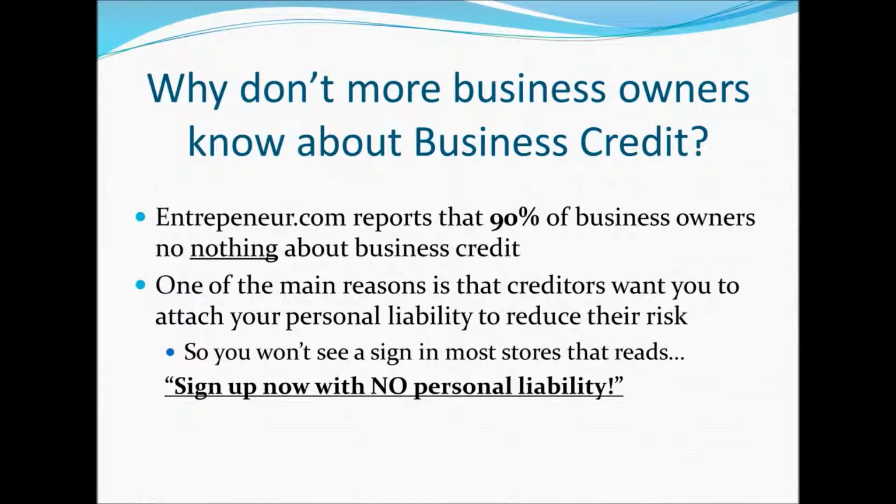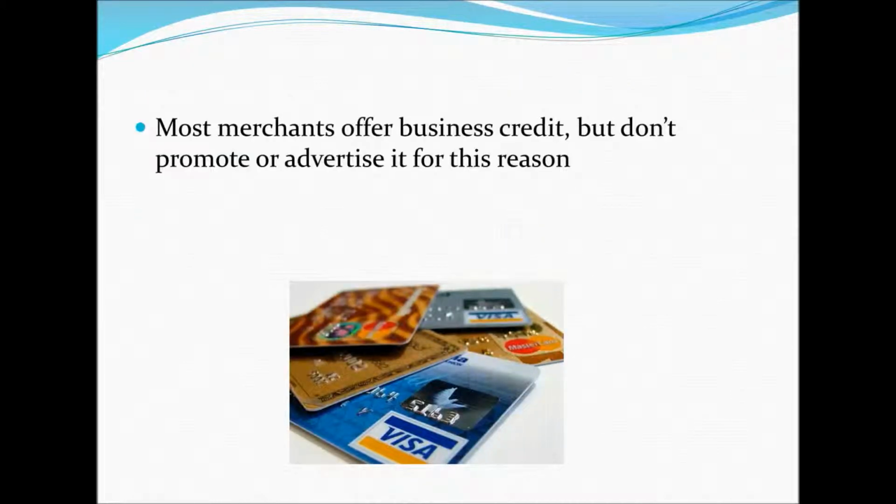It's hidden. It's secret. Most merchants do offer business credit, but most consumers and most business owners don't know where to get it. They don't know how to get it. They don't know who will approve them. Because of that, most people don't know about it at all. The stores just don't promote it like they do consumer credit. Most merchants offer business credit, but again, they don't promote it or advertise it.